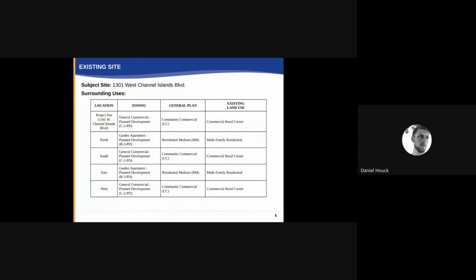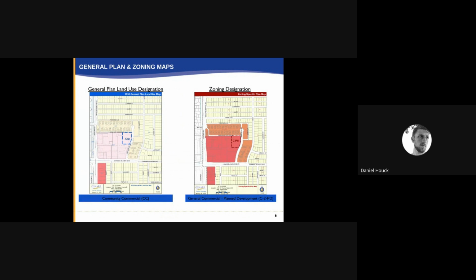The existing land uses follow suit. We have the commercial retail center to the south and west, as well as multifamily residential to the north and east. Here we have the zoning designation maps. On the right, the zoning designation from the zoning ordinance, where that is general commercial plan development, as I just explained on the previous slide, as well as the general plan designation, which is community commercial.